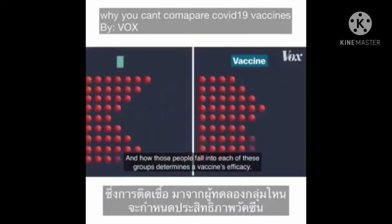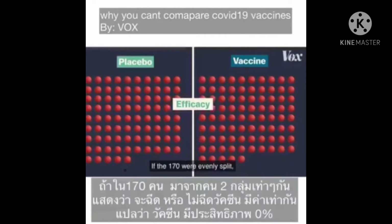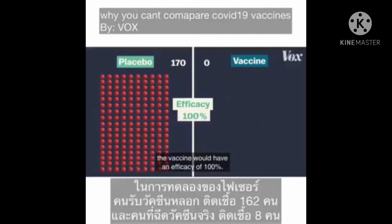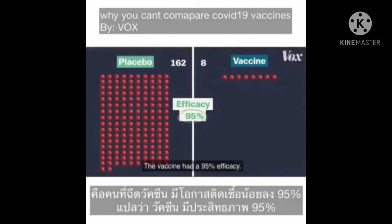And how those people fall into each of these groups determines a vaccine's efficacy. If the 170 were evenly split, that would mean you're just as likely to get sick with the vaccine as without it, so it would have a 0% efficacy. If all 170 were in the placebo group and 0 people who got the vaccine were sick, the vaccine would have an efficacy of 100%. With this particular trial, there were 162 in the placebo group and just 8 in the vaccine group. It means those who had the vaccine were 95% less likely to get COVID-19. The vaccine had a 95% efficacy.